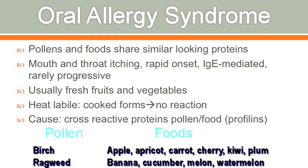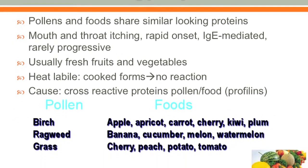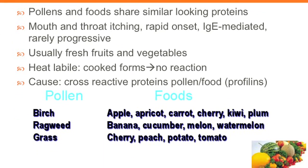What happens is they're actually allergic to a pollen. Around here it's usually birch pollen or grass pollen, and the proteins in these pollens are very, very similar looking to the proteins that cause allergies in certain fruits and vegetables and nuts. So what happens is when a pollen allergic patient eats these certain foods, like apple, peach, melon, almond can be implicated as well, their body recognizes it as something that it's allergic to and causes tingling in the mouth and throat area where the allergen has been ingested.